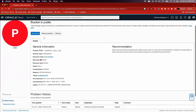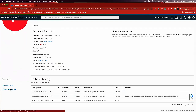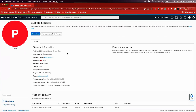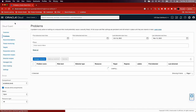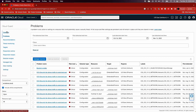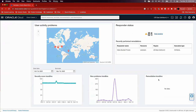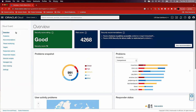So any action that I take, even if I dismiss it, right, that gets logged in this problem history and responder activity. And then people can say, oh, well, this was dismissed at this date. Why was this dismissed if there's an issue, right? And then once those are resolved, you could go in and see that on the remediation timeline to see if the action has been taken.